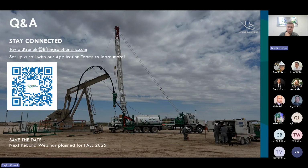So another question, can you strip the coating off the rod? That's a great question as well. We get asked that all the time. Our first generation coating, you can because it's unbonded. Unfortunately for this product, you cannot strip the polyketone or the KeBond off of the bare rod.